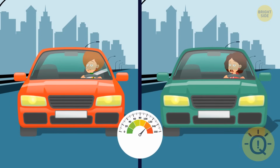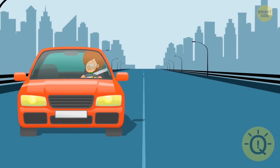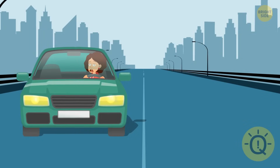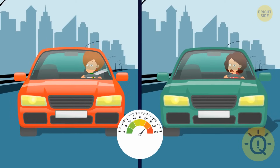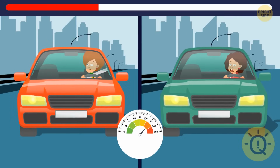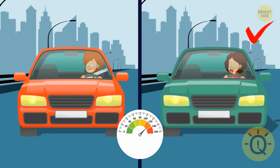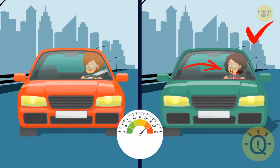Cassie and Fawn are also driving above the speed limit because they're in a hurry. Cassie is late for her interview, and Fawn is rushing to a hospital. Who's breaking more rules? Fawn. They're both driving way above the speed limit, but Fawn isn't wearing her seatbelt.